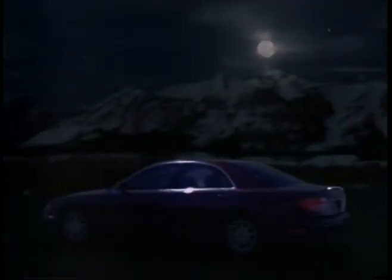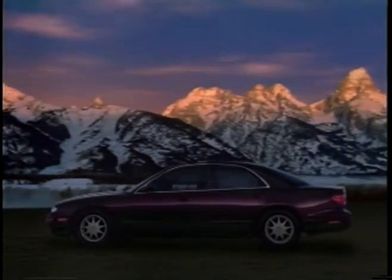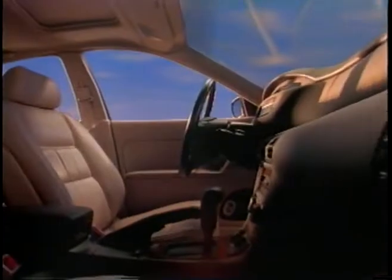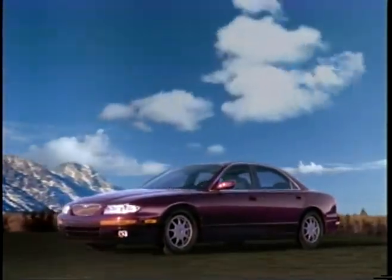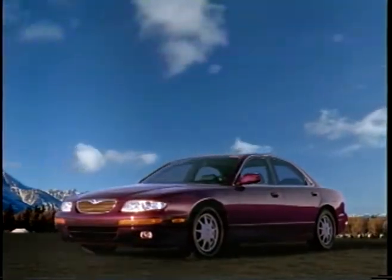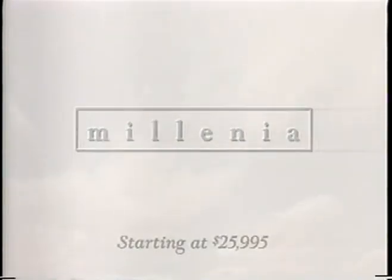Once in a blue moon, something comes along that alters the status quo. In the new millennia, a unique steel spine makes the cabin exceptionally rigid. Old-fashioned grease on the hinges was replaced with Teflon, and the expected $33,000 price was replaced with a $26,000. That's what happens when you put your money into the car and not a luxury division. The new millennium from Mazda.